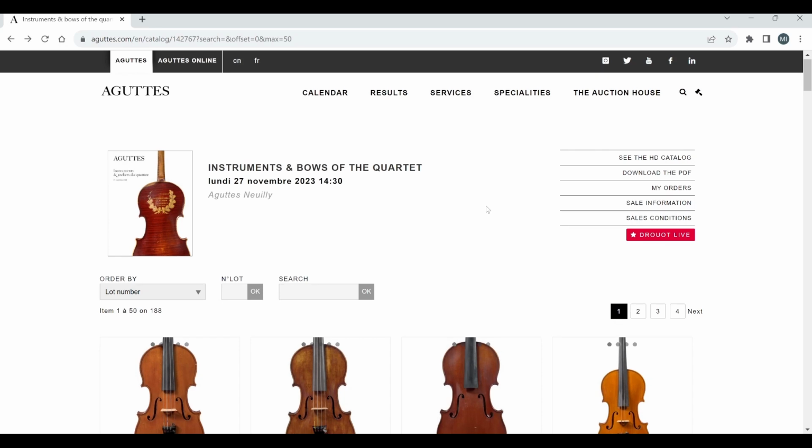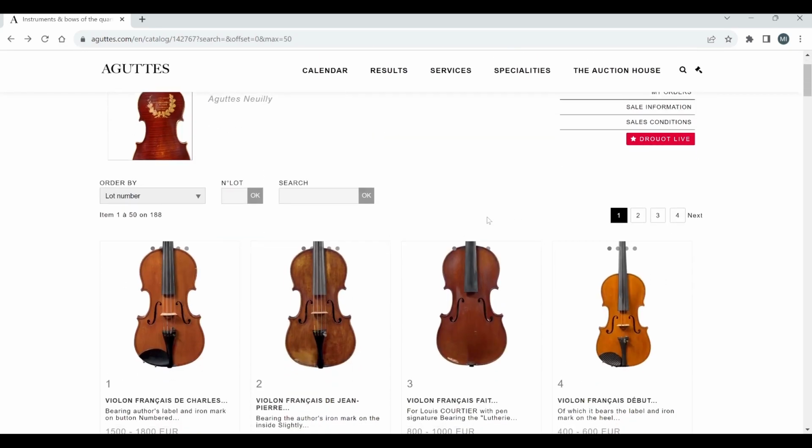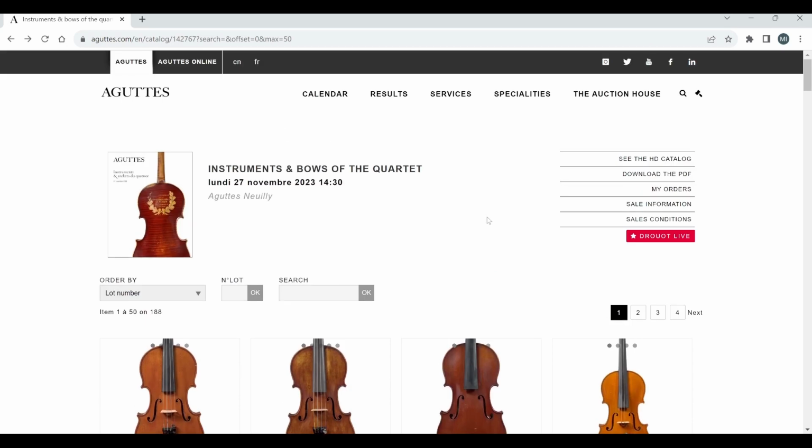But anyway, we're going to have a look at this auction. It looks like it might be pretty good. So 188 lots, going to take us a little while to get through it. I think we might have to look at most things, so let's see how it goes.